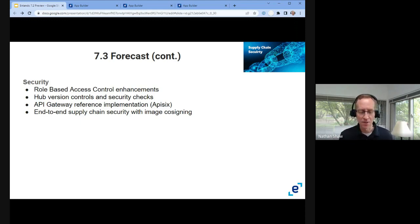How do you know that it's good? Did it have security scans? Did it have code checks of some form? What's been done, right? Trying to provide more visibility on there, some more integration with CI/CD so you have ability to do that. Third topic is around API gateways.